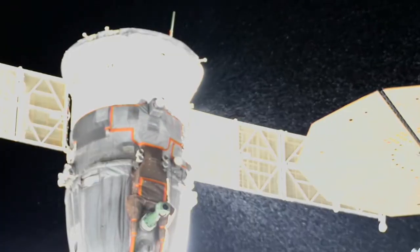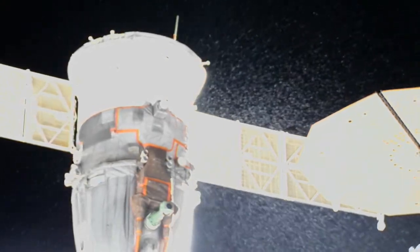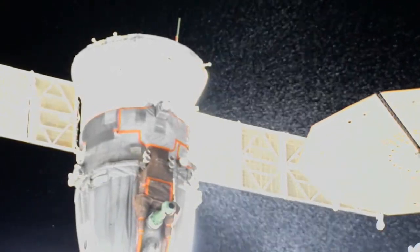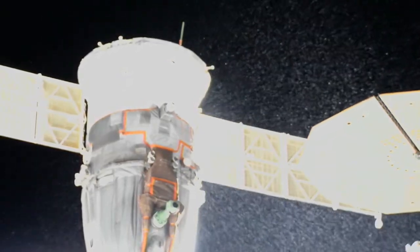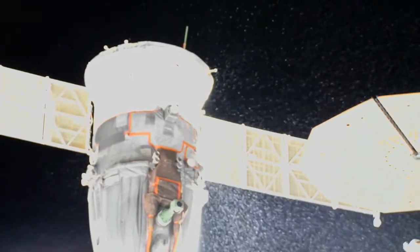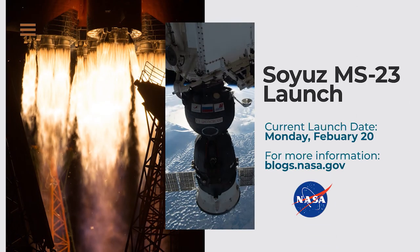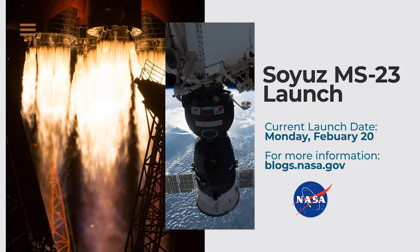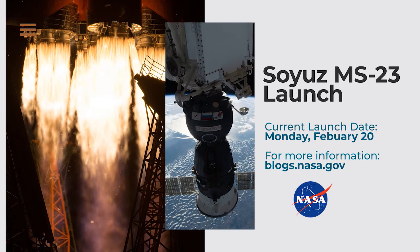Space to ground. Last month, an external leak was detected from the Roscosmos Soyuz MS-22 spacecraft docked to the International Space Station. That Soyuz carried 3 crew members, including NASA astronaut Frank Rubio, to space on September 21st from the Baikonur Cosmodrome. Roscosmos engineers have determined that the spacecraft is not viable for a nominal crew return. An uncrewed Soyuz spacecraft will replace the current vehicle. That spacecraft, Soyuz MS-23, will launch to the space station on February 20th.